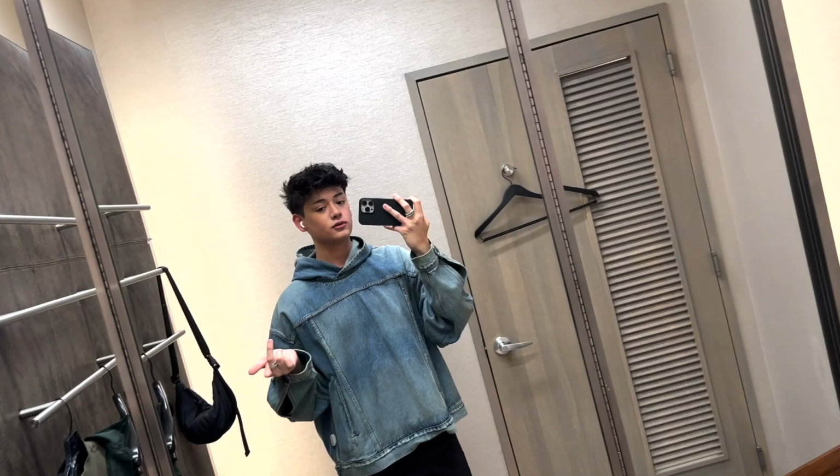So I actually bought a jacket that was very similar to this one, and it was because of this one. I just was under the impression that this was thicker, but I actually don't mind that it's a lot thinner. Look at the little button. Okay, but yeah, I love this hoodie, but I'm not gonna buy it.